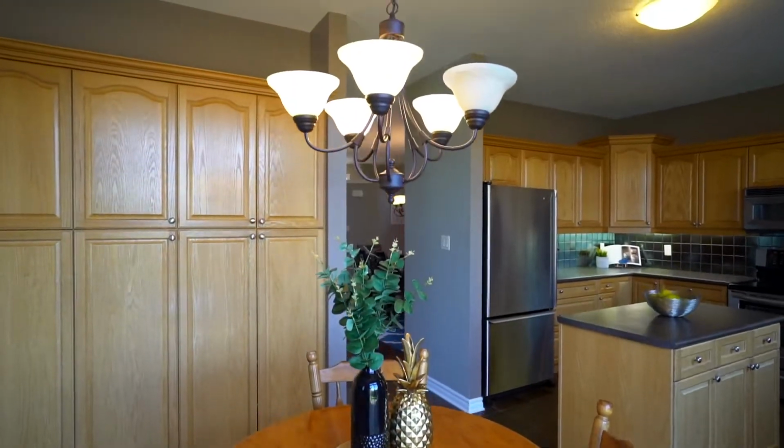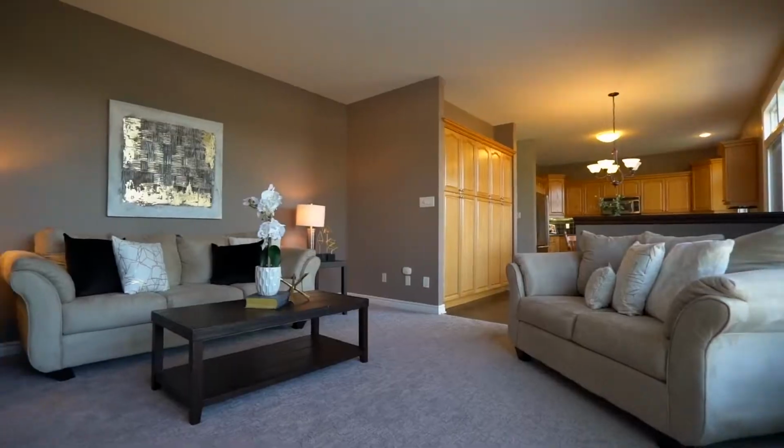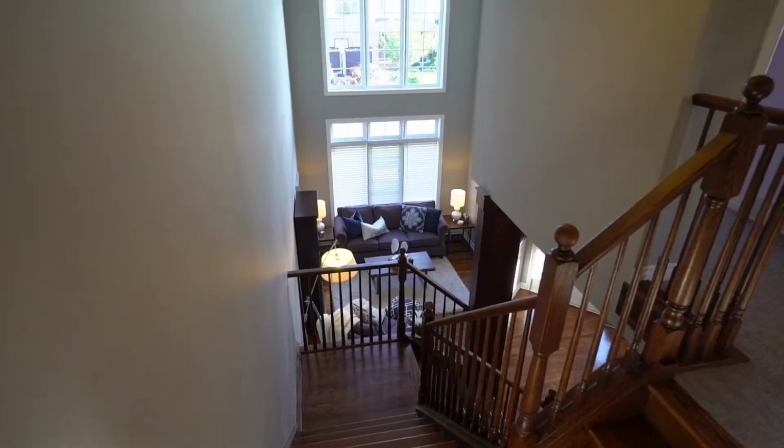As you can see, we are in this big, beautiful kitchen. The layout is great. There's two main floor living rooms, including a two-story great room right at the front entranceway.